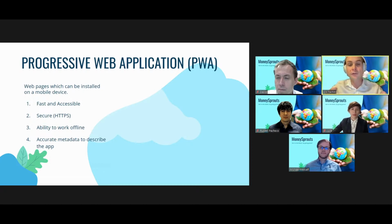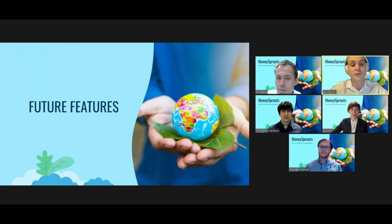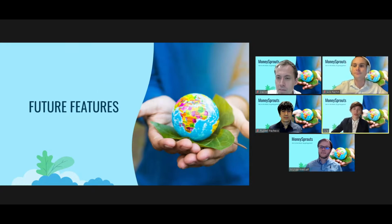And Google offers an audit tool, which is called Lighthouse, which enables programmers to see how they fare across all those dimensions. And we are very happy to notice that we have had the perfect score in accessibility, best practices, and SEO, but there is still a bit of work to be done on the performance side of things. So thank you very much again, and I will pass the baton to Julie, who will explain the future features of the app. Thank you very much, Alex.